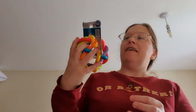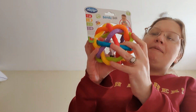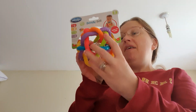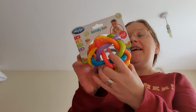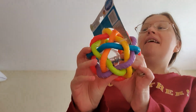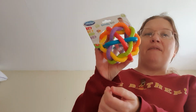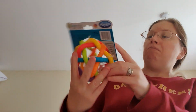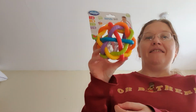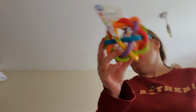I got this from Smith's as well yesterday. It was only £7.99. It's a bendy ball, which would be good because it's something he can still put in his mouth, because like I said, every toy goes in his mouth, so it's best for sensory play. This is aged from 6 months upwards, so it's quite sturdy for little fingers. It's also BPA free. Like all the bright colours on that. It rattles as well, which makes a noise which he'll really enjoy.